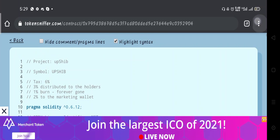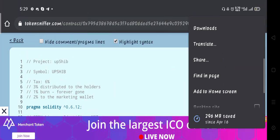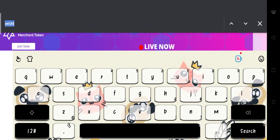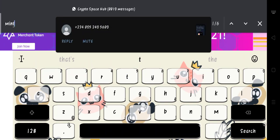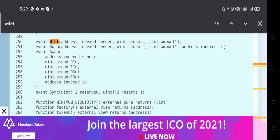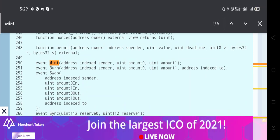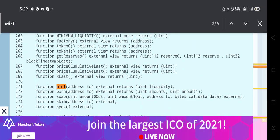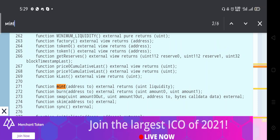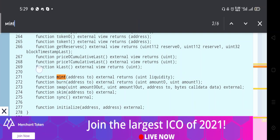So what we want to do here is search if there is a mint function. I will click on find in page, then I will type mint, as always. Let's see if there's a mint function with this token. When we say mint, it's not this type of mint. We are looking for mint functions, not this event mint. Mint initial liquidity. All right, this token has a mint function: mint address to external return uint liquidity.